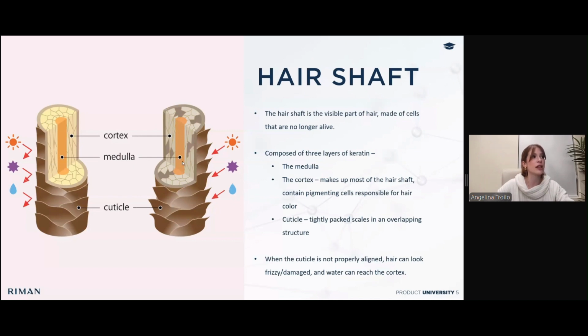So the interior layer is the medulla. And so it's not well understood what the medulla does for the human hair. There are certain instances in which people are lacking the medulla entirely. More often than not, scientists just kind of term it as the bone of the hair, so to speak. So it's just the center of your hair, but there's not a lot of function to it.